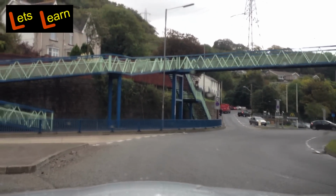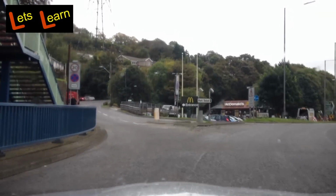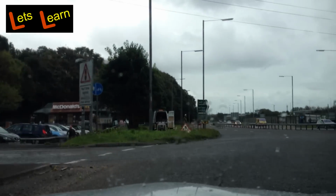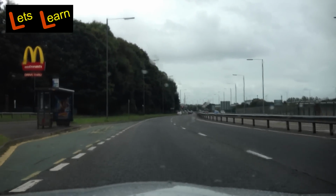As we enter the roundabout, follow the left curb, then mirrors and signal at the junction before our exit. As we leave the roundabout, increase speed on the dual carriageway.